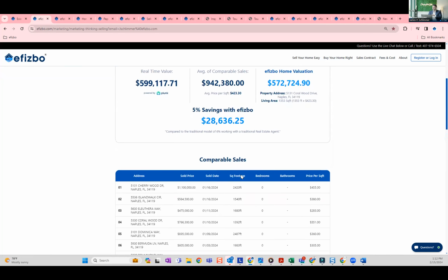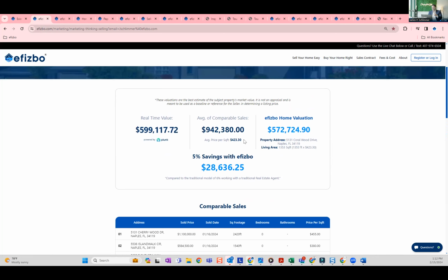efizbo is also going to take the square footage of each of those homes that sold. We're going to get an average price per square foot. That's what you see right here in the middle. And we're going to be able to take that average price per square foot multiplied by your square footage, and that's this third value here, the efizbo home valuation. Now, let me just tell you, this is just a baseline.